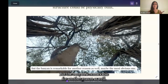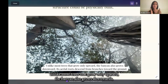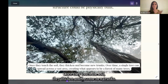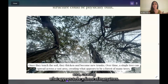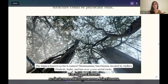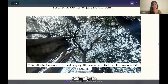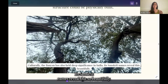But the banyan is remarkable for another reason as well, maybe the most obvious one. Unlike most trees that grow only upward, the banyan also grows downwards. Its aerial roots descend from branches towards the ground. Once they touch the soil, they thicken and become new trunks. Over time, a single tree can spread across a vast area, creating what appears to be a forest of many trees. The biggest known so far is named Thimmamma Marimannu, located in Andhra Pradesh, India, and has over 4,000 aerial roots to it. Culturally, the banyan has also held deep significance in India. Its Sanskrit names reveal this so beautifully.